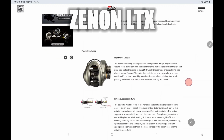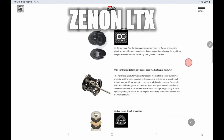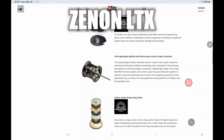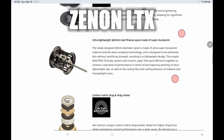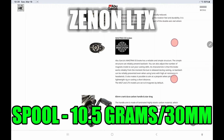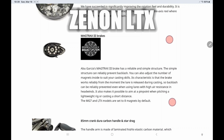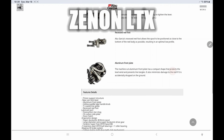Now being Abu Garcia's top of the line BFS reel, compared to its main competition like the Shimano ALDEBARAN BFS, Daiwa's SS Air, or Daiwa's Alpha's BFTW, the Xenon really seems to fall behind on paper where it matters. It's got a 30 millimeter spool that's a whopping 10.5 grams, while its competition has spools that are almost half as light. The braking system is a static MagTrack system, while its competition features dynamic magnetic systems.